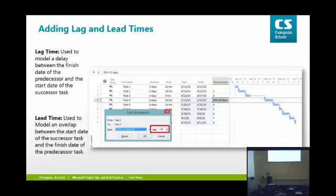So always use lags. You can also model a lead time by doing a negative lag. Instead of clicking the up button there, you just click the down button, just here, and you get a negative lag. I'm going to show you that later.